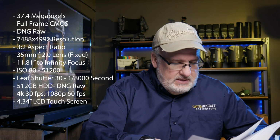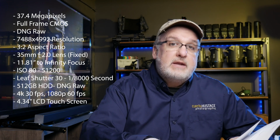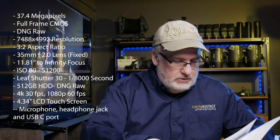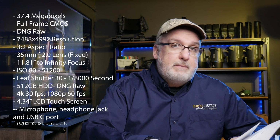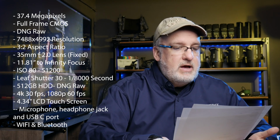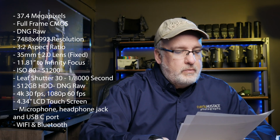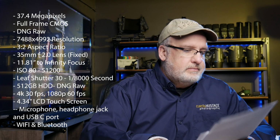It's got a 1/8-inch microphone jack, a headphone jack, and a USB-C type port, so you can transfer files to your computer. It's got built-in Wi-Fi, built-in Bluetooth, and it's got a rechargeable lithium-ion battery. And it's 1.76 pounds, so just under 2 pounds.